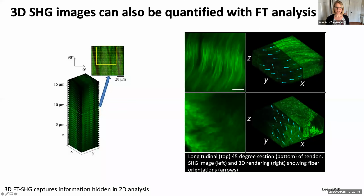So these are images of tendon, which is a long tissue, right, like your Achilles tendon. And if we slice it along the length of the tissue, we would get an image that looks like this. And if we slice it at an angle, we might get an image that looks like this. So we can take those images, do the Fourier-Transform analysis on them, and these arrows then tell us how the fibers are oriented through that volume.